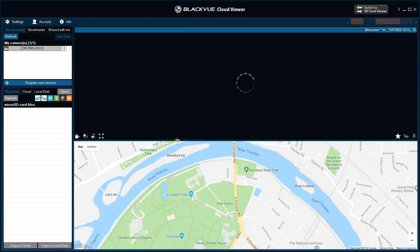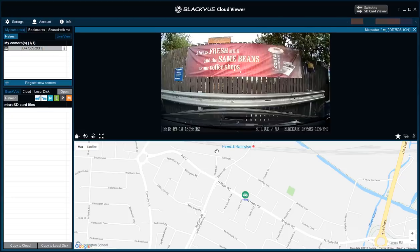If you have a Blackvue dashcam, I strongly recommend that you return it and get a different brand, preferably one which gives a shit about their customers' security and privacy.